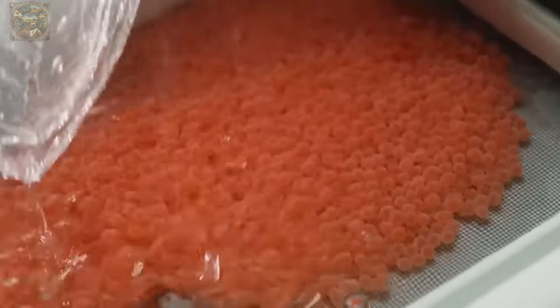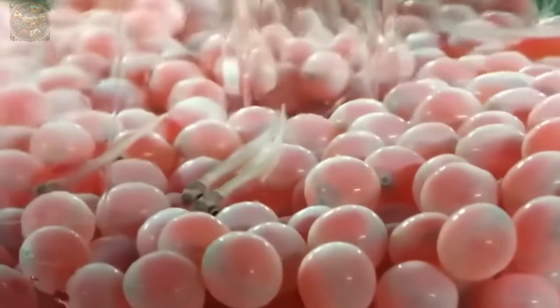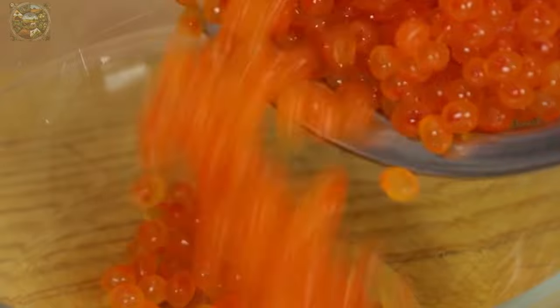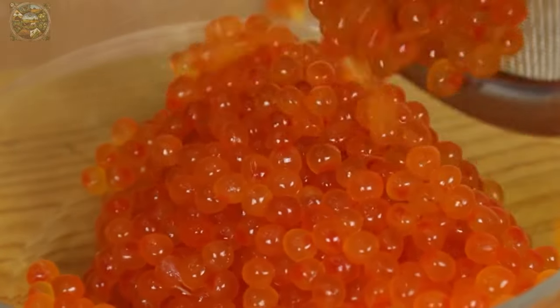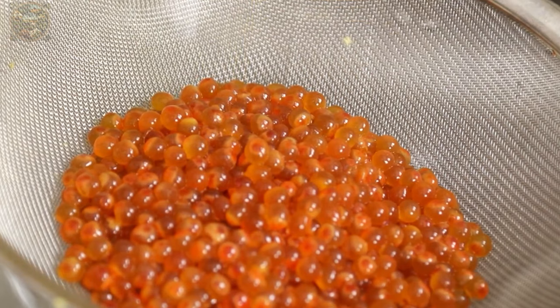However, what truly distinguishes these eggs is not only their culinary appeal, but also their rich omega-3 and protein content, making them a delectable yet nutritious delicacy. Salmon roe serves not only as a perfect adornment for dishes like sushi and sashimi, but also as a wholesome gift of health.